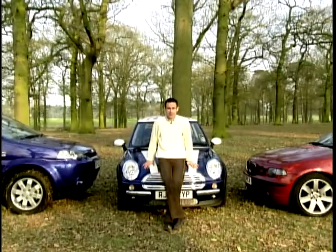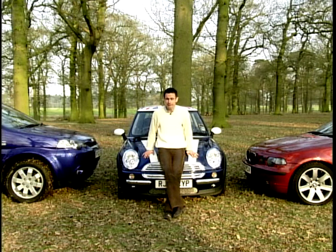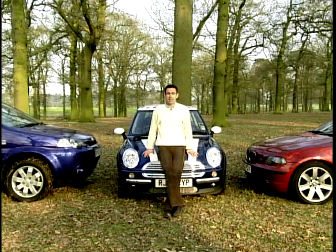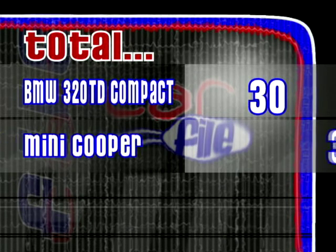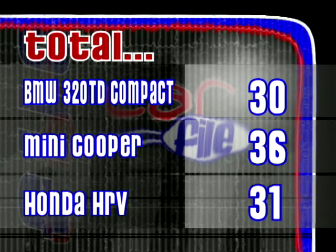Well, that's all our tests completed, and what an interesting day it's been. Although all our cars are completely different, it's been very close. So before I give the game away, let's see how the scores added up. First place this week goes to the Mini Cooper. With great looks inside and out, nippy performance and good pricing, you can see why the new Mini is so popular. And it's thanks to such high popularity that its residual value is so high.